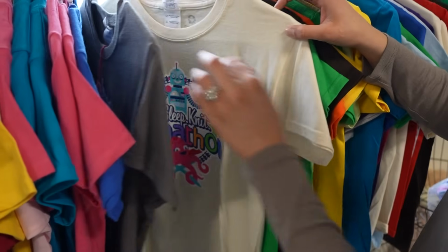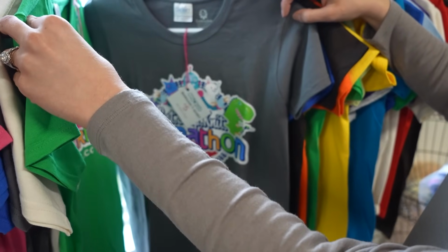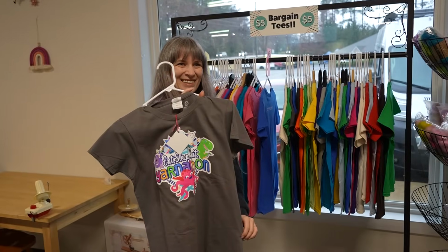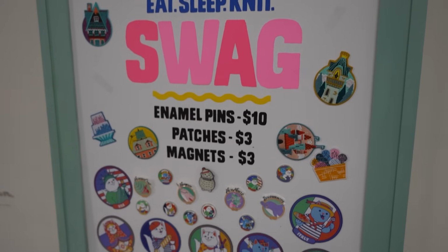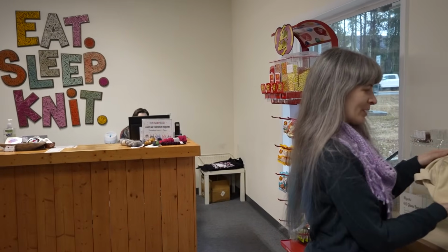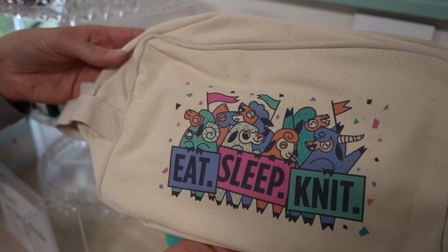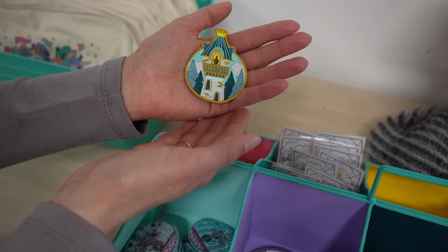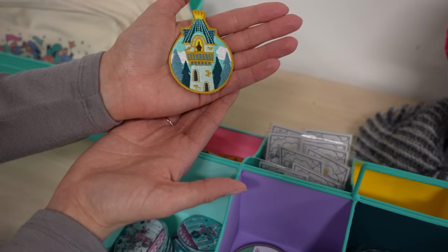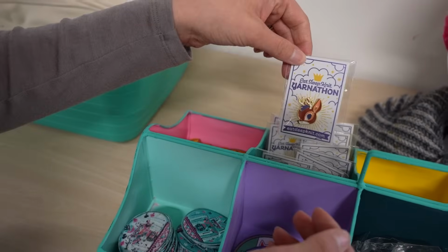We also have our bargain t-shirt section with some of the designs from our past Yarnathons. Oh, that's so cute. Over here, we have our Eat.Sleep.Knit swag section. These cute little Team Spirit bags, perfect for small projects. Is this from this year? This is, I think, last year. Oh, that's really cute. But then we also have little patches that we made for one of the previous years. Little enamel pins with our mascots on them.